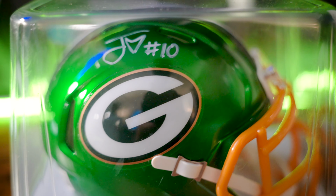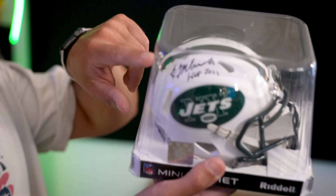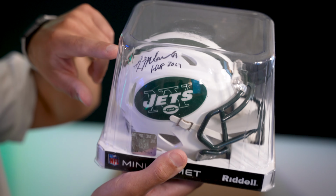A Dallas Cowboys helmet signed by Zach Martin. Packers helmet signed by Jordan Love, who I think literally just got engaged, so congrats, Jordan. So this one's pretty cool to me as a Jets fan because it's signed by the Hall of Famer Kevin Mawae. Even has a little inscription of like a Hall of Fame 2019 in there. We got a whole bunch more Jet stuff in here as well. Aaron Rodgers cost me like damn near $1,000.